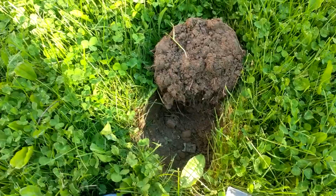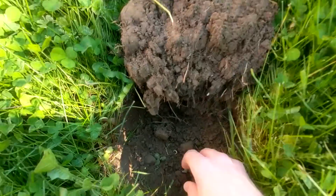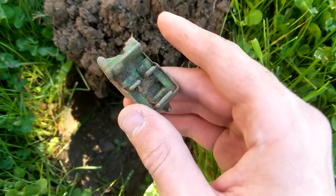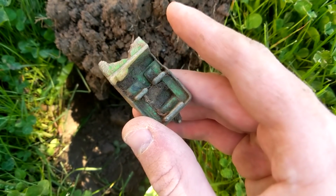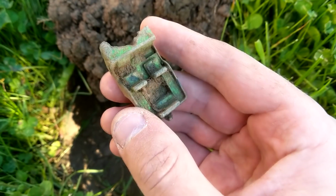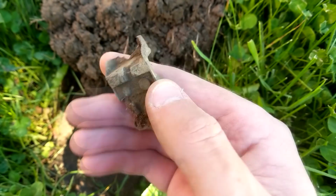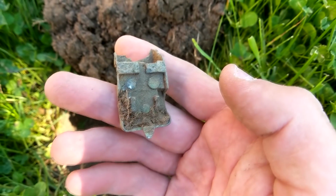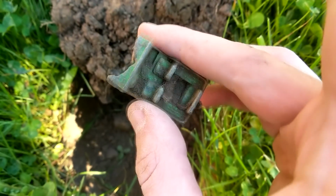Let's take a look. So it turns out that this one was actually not a coin signal, and after all, it was a piece of an old toy car. This is something that I've found quite a bit around here. I know that kids have lived here with their families in the past, and so I find a lot of these, I think they're from the 60s or 70s, these old toy cars. This one's pretty broken up. I found some much better ones in the past, but still pretty cool find.